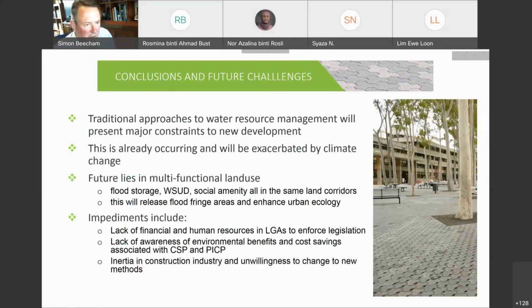So I'll finish this presentation by saying that our traditional approaches to water resources management, which is basically using pits and pipes and getting rid of water as quickly as possible from a site, actually present major constraints to new development. So they're not only unsustainable, they're actually going to stop us doing things in the future. So there is a time and a need to change that approach. And we've been changing that approach. Many countries, including Malaysia, have been looking at water sensitive urban design. What I've tried to illustrate in this presentation is the next generation, how water sensitive urban design can be integrated into highly congested urban environments and still create these many benefits which I've mentioned.